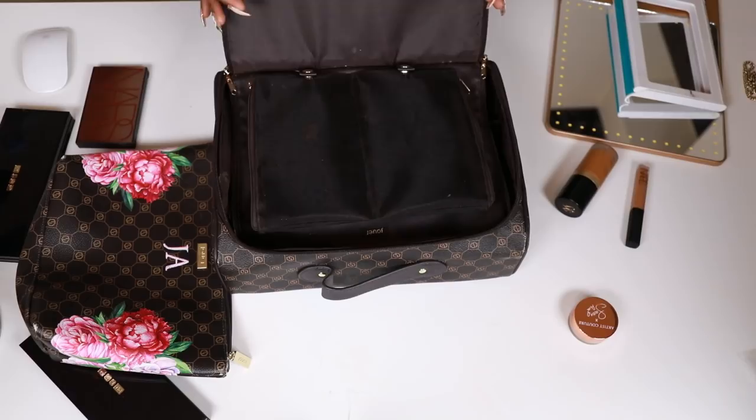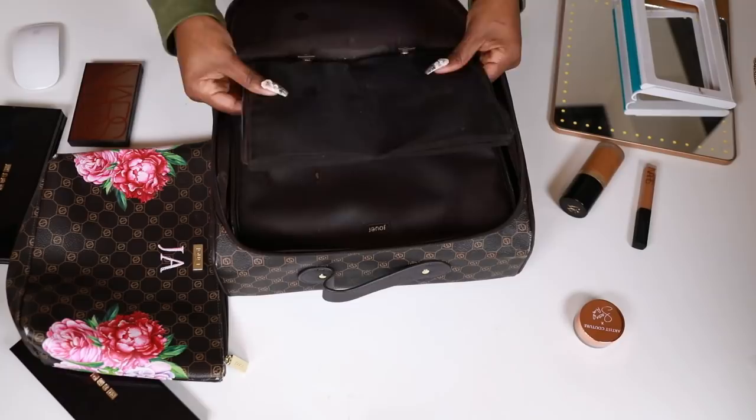So you open it up and you have two little mesh entry pockets, you can say. Yeah, it's really hard traveling with the Benefit brow gel. Let's just not even talk about that.